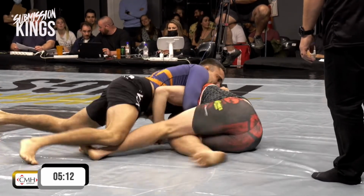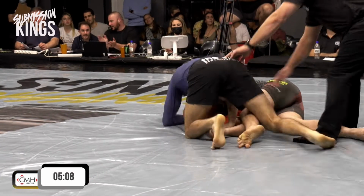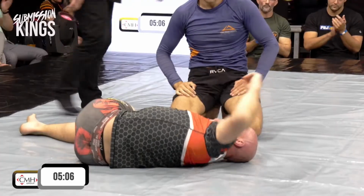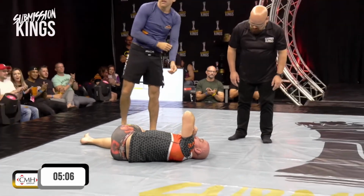You can see a bit of redness starting to form there in Cedric's face as it's getting tighter. And that's going to get very tight. Reece gets the tap. You said he was a favorite, and there's a reason for it, and that's why.